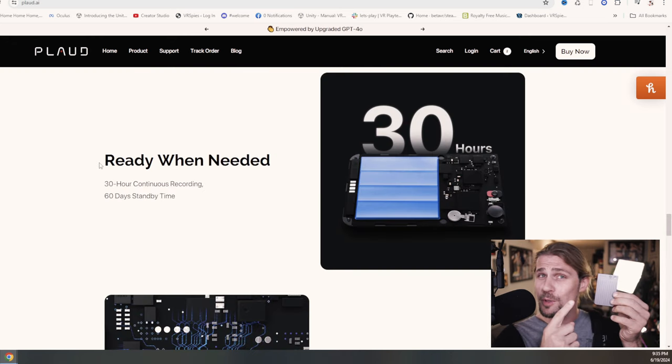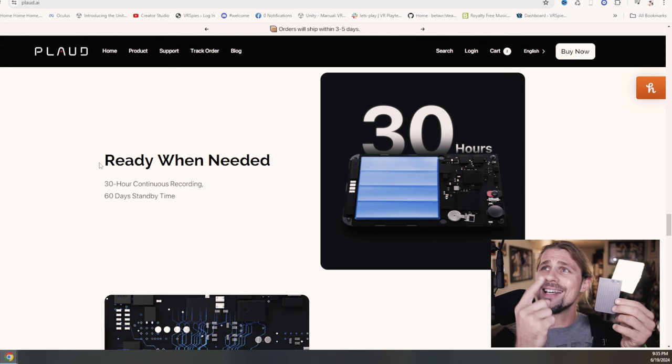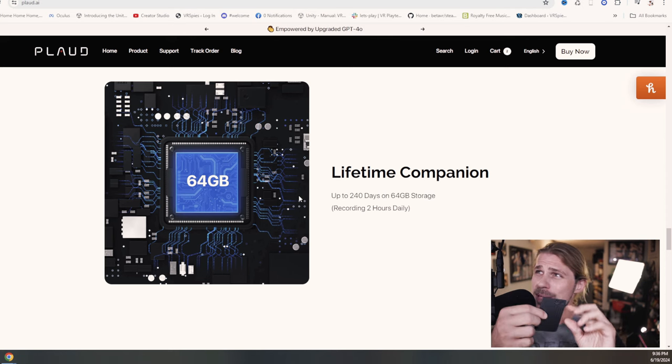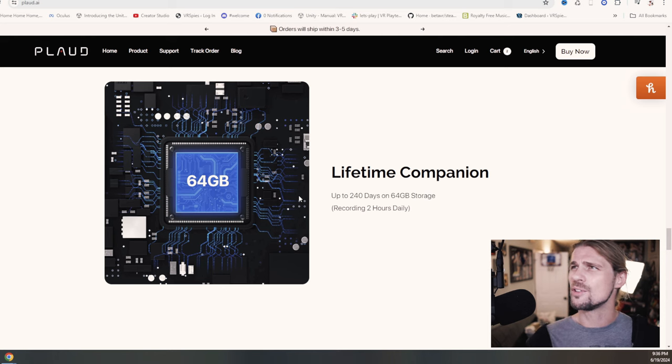This little guy is supposed to be ready when it's needed with 30 hours of continuous recording. I'm gonna have to test that. 60 days of standby time. You can see right here on the back is where the charge cable is going to attach. All right, and lifetime companion, 64 gigabytes on this little guy, meaning it has up to 240 days of 64 gigabyte storage. That's if you do 2 hours daily.